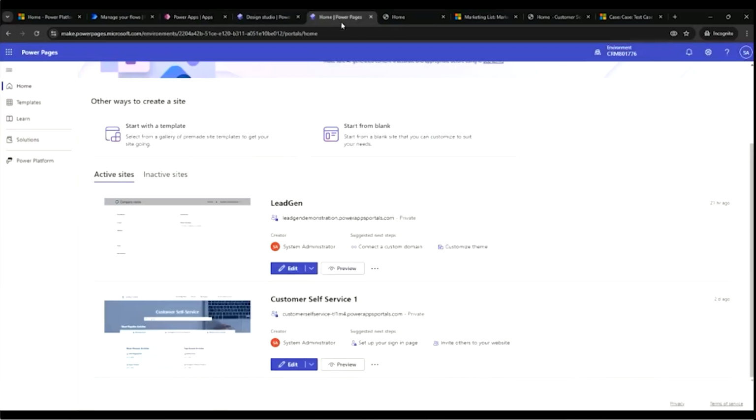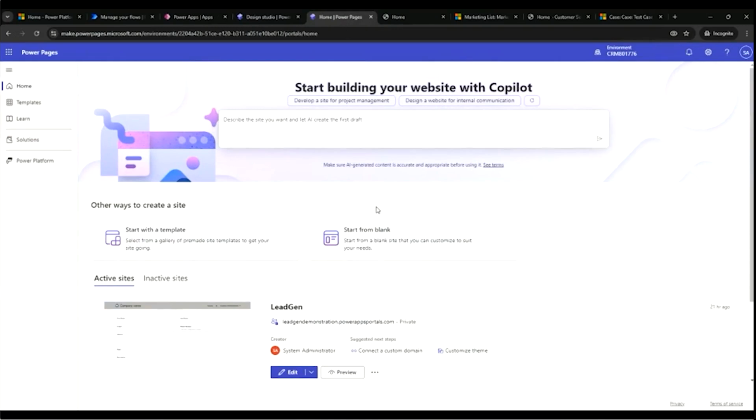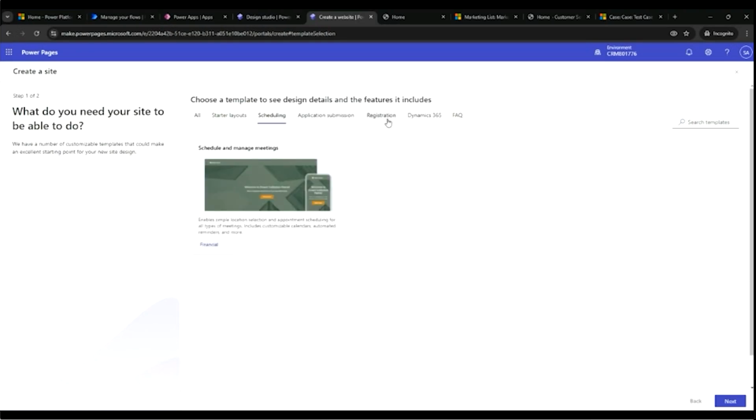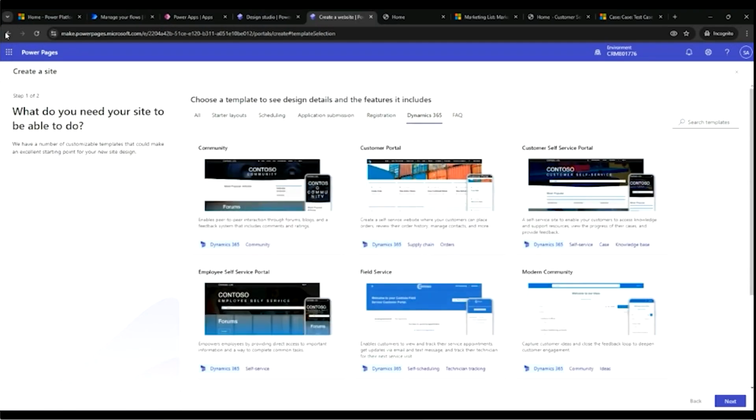So if we jump over to Power Pages, this is make.powerpages.microsoft.com. We can see some similar things, right? We're going to start building with Copilot if we want to. You develop a site for project management, a website for internal communication, and it just gives you some suggestions if you want to use this. They also have these templates you can use. If we bring this up, there's going to be a whole bunch of these that we'll go through. I'll go through and show some of these in detail later. But there's lots of templates out here.